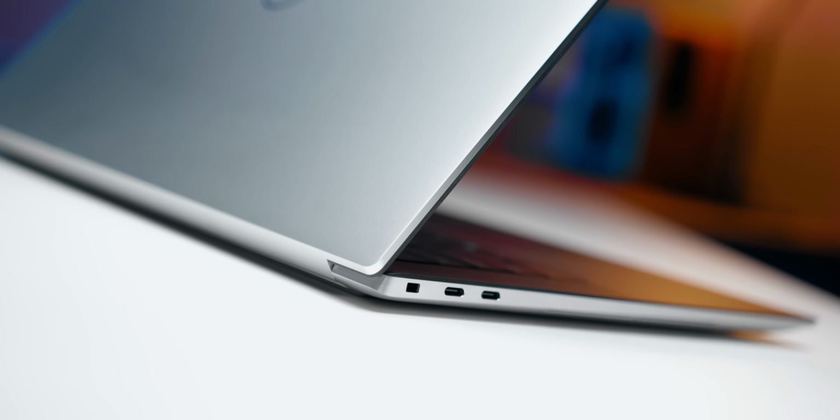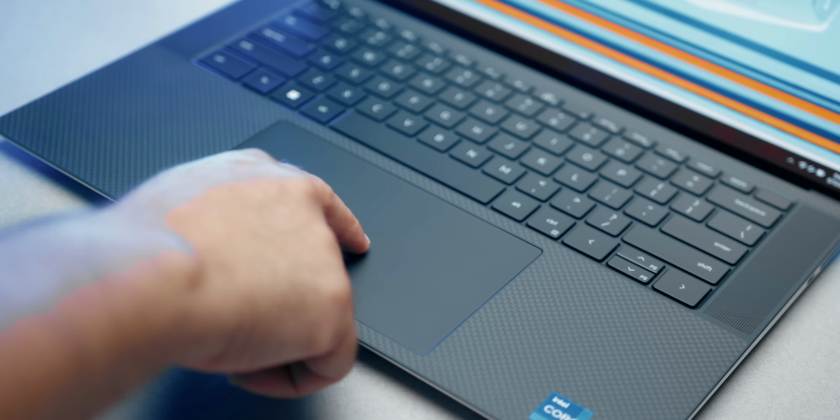Good people, this is the new XPS 15 from Dell that's been updated for 2022. Now, the XPS lineup has been known for its impeccable build quality, display, keyboard, and that massive but controversial trackpad, which I'll get to shortly.